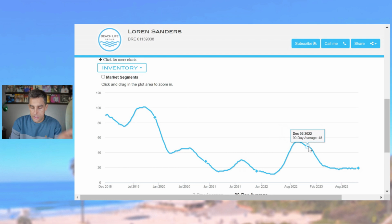And hopping into inventory, this is how many homes are for sale compared to last year. We had 48 in December. Now we're sitting at like 19. So you can see the number of homes is way less. So if we did get an influx of buyer demand, that would cause prices to rise.